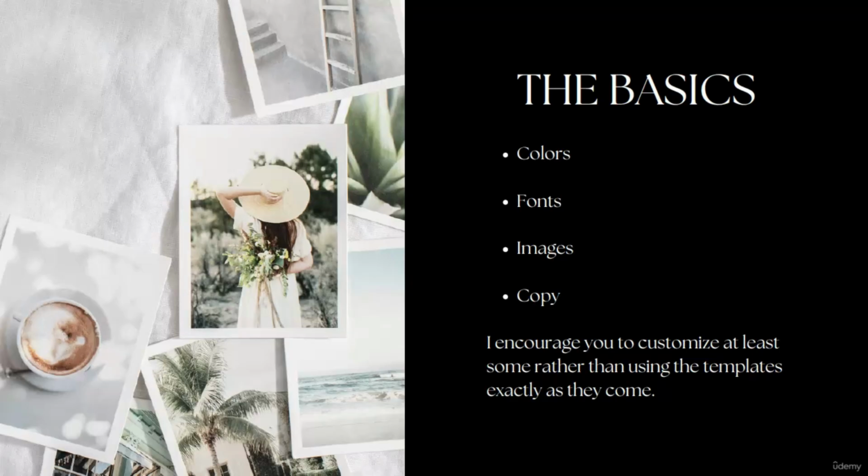And, if you're not familiar, copy is just kind of the fancy word for the words or the text that are on the page. So before you can really dive into the actual building out, we need to have colors, fonts, images, and copy ready.